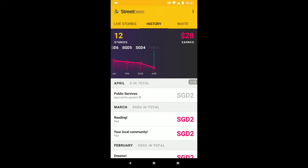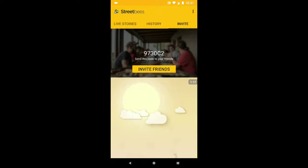Once you have downloaded this app, you can just go ahead and use PayPal as the mode of receiving payment. The last step will be invite. You can just click on invite friends, then they will provide you a link which you can send to your friends, so they can also make money online by doing surveys.